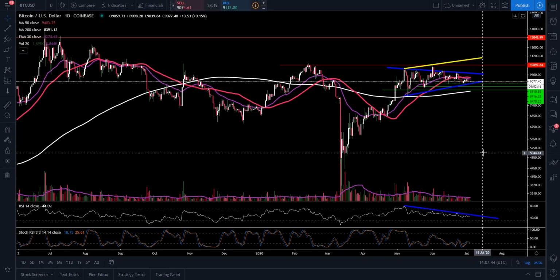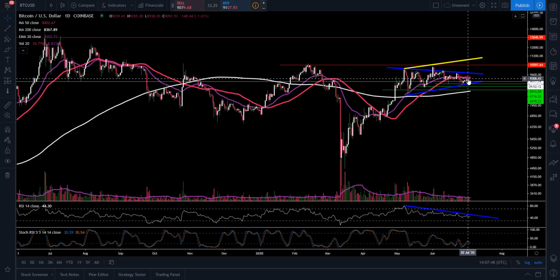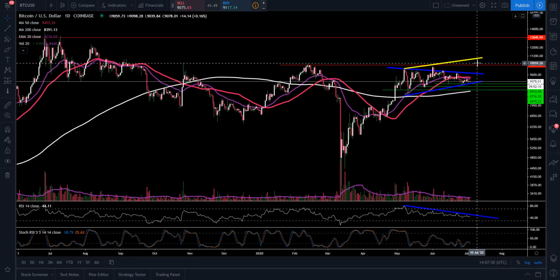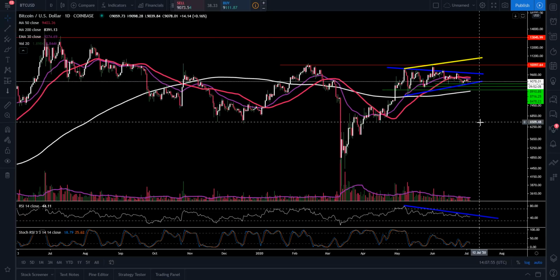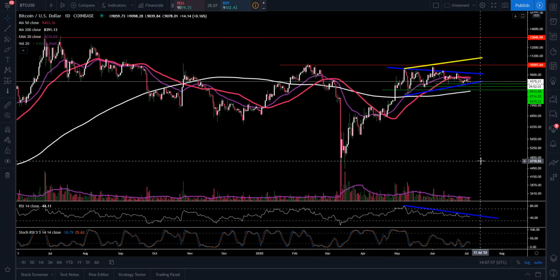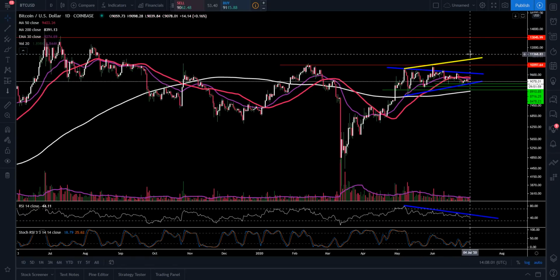So what we need to look at now is to see if this is going to be a symmetrical triangle, which is neutral like we talked about, in the direction of possibly even breaking up to $11,000 or $12,000, or if we're going to fall out of the bottom of this and start looking down at some lower levels around $6,500. If you want to draw it a different way here, you could almost say we're in a rising channel.